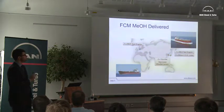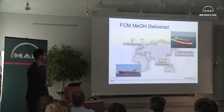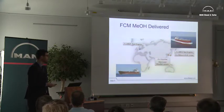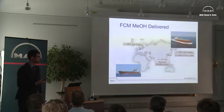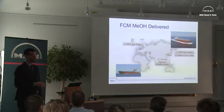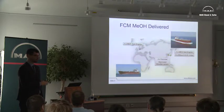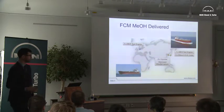So this is what we have delivered so far. 9 units, 2 test units, one in Copenhagen here, the very first one at Mitsui for their own test engines, and then we supplied the entire fleet. And we are now preparing to deliver 4 new units for the new orders, and we are going to deliver them from an Alfa Laval site in Italy, in Monza, from September this year through December, one per month.